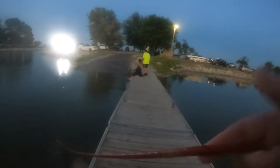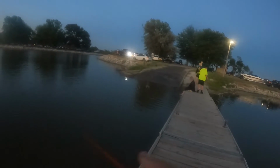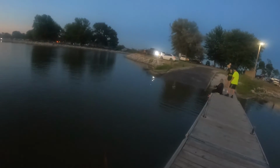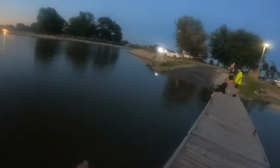Hey, you're right. We're actually pulling up some stuff here. I might go get my little bucket out of the car. We keep pulling up some goodies here. I haven't actually magnet fished this boat dock in a while. Last time I did not have the 360 degree magnet, so.